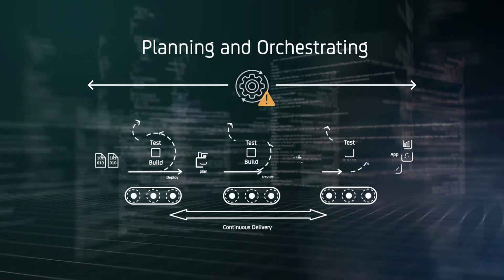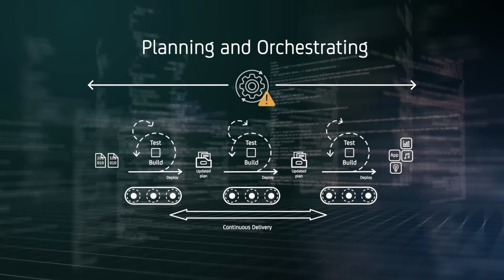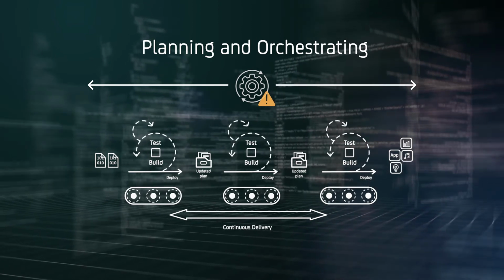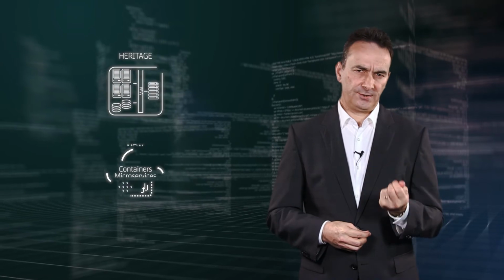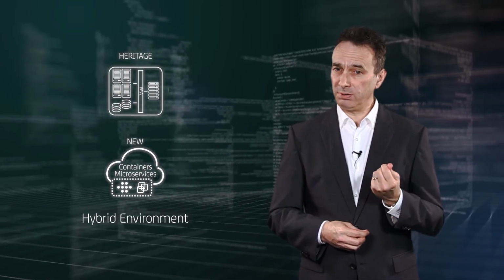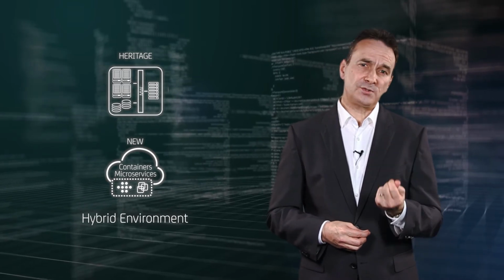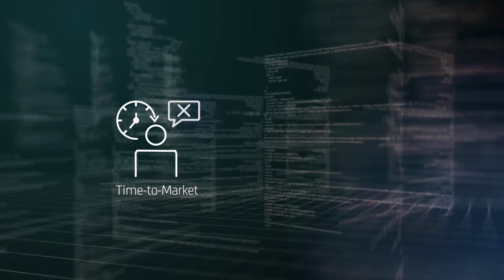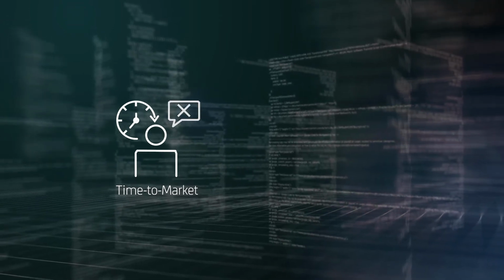The remaining challenge is planning and orchestrating a release across multiple point tools and new multi-environment realities. Today, it is a highly manual process, slow, complex, and very problematic. This is further accentuated by the move to those hybrid IT architectures and more modern platforms, which are essential for your digital journey. Time to market isn't the only thing that is impacted by all of this inefficiency.